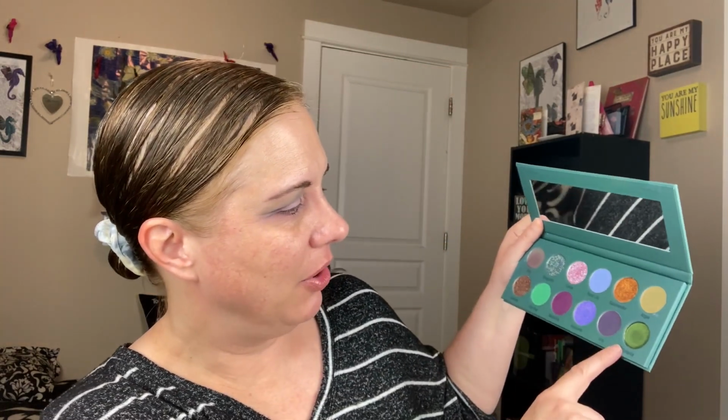I really do like how that looks. That's very pretty. It's kind of murky and grungy. So now let's go into this shade right here called Tadpole, and I think I'm just gonna put that across the entire lid. That's really what I want to do today.